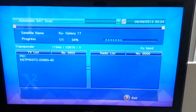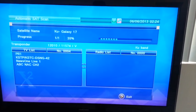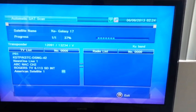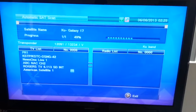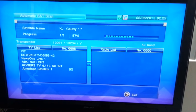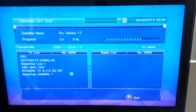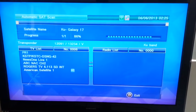Okay, we're approaching the 2-minute mark in about 5 seconds. And it's found 4 channels, and it's the 2-minute mark right now. We already found the 6 channels that the micro found in 8 minutes. We found them in 2 minutes, and it's still scanning. So it took 2 minutes to find the same channels that the micro found, and it took almost 9 minutes to do. So far it's a tie.